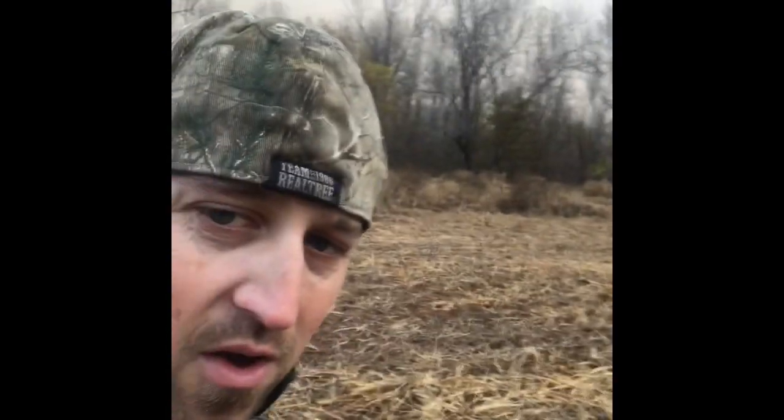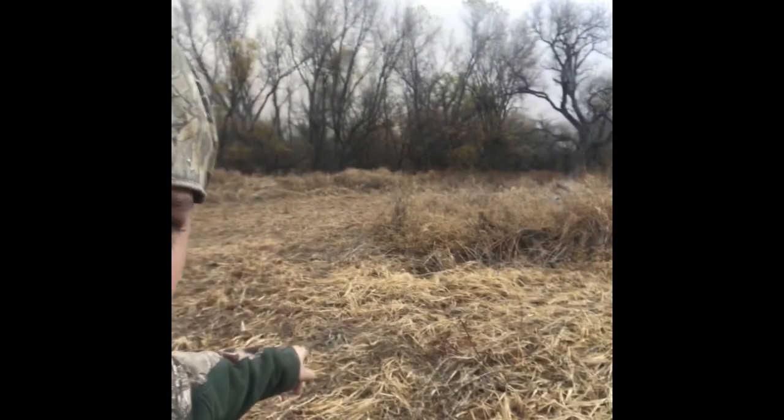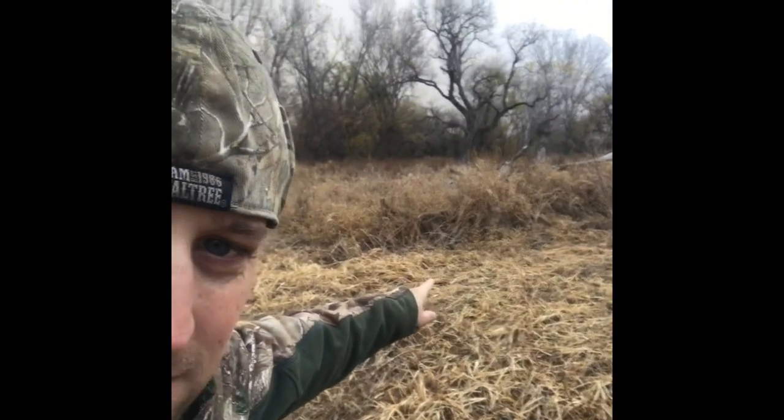If you can see the clouds, I kind of thought it was going to drizzle, and I was kind of worried about that. So I'm following this blood. I wish I could turn this camera around, but I can't. Following this blood. I thought he went in the timber right there. So you can imagine how I almost crapped my pants when I get next to this little brush pile with weeds, and he's freaking laying right there.